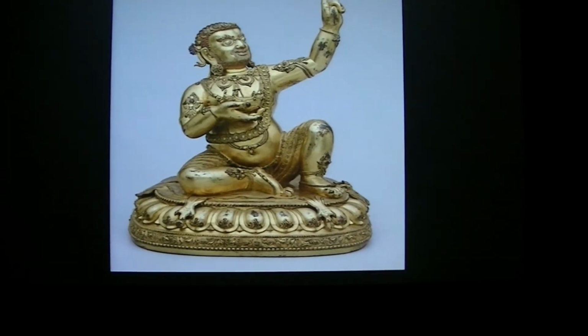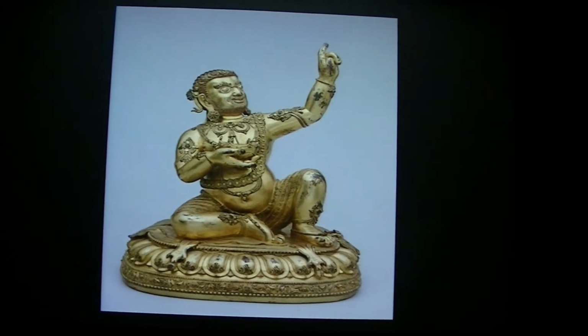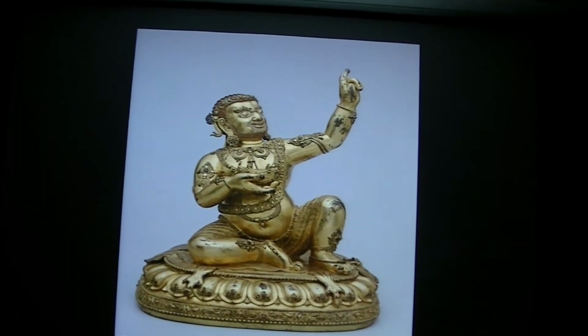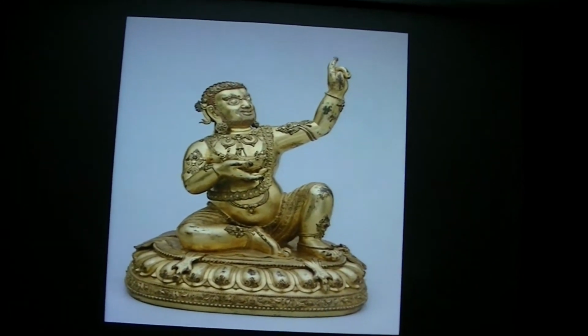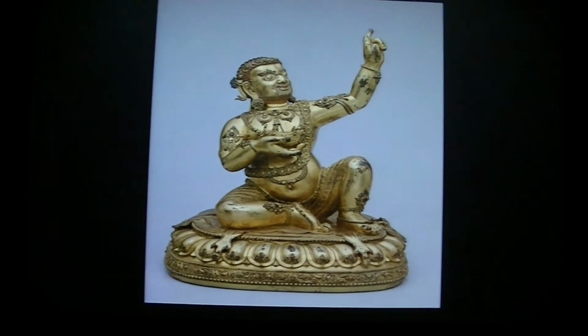We have a fabulous depiction of Virupa in sculpture from China that was commissioned and produced in the imperial workshops of the Ming Dynasty Yongle Emperor. And so this will be on view in the exhibition also. And it also draws attention to the spread of Tantra across Asia. We normally think of it as a Himalayan tradition, but it was important in China, Japan, and across Southeast Asia as well.